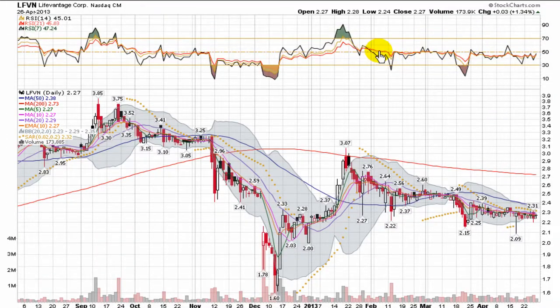RSIs, I actually like pointing this out in charts, just because it shows how difficult it can be to push through 50. Below 50 signals bearish momentum, and you can see every time the stock even got a little bit of a pop to it, it would smack its head on 50 and get knocked back down. It's just a difficult point, but a move through 50 and holding above it is a bullish sign of momentum.